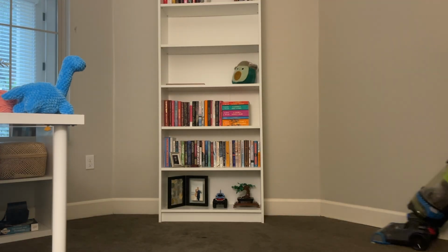Bookshelf is looking okay for now. I'm definitely gonna go back through it and make it look more cohesive and stuff, but this is just how it is for now, and I figured now we will vacuum.